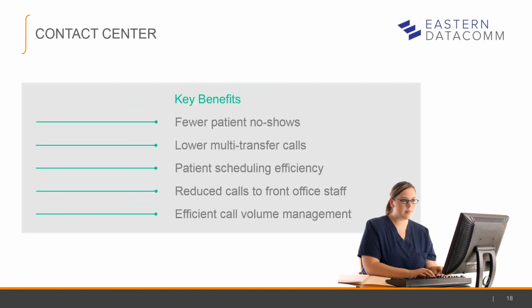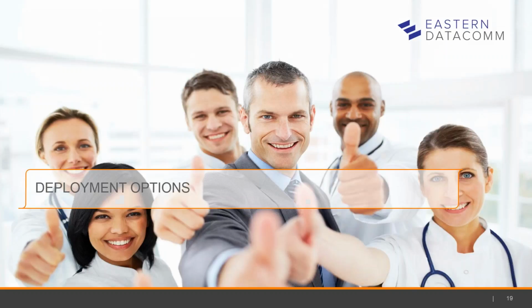And again, going over the key benefits here, hopefully you can see, from reviewing some of the features of Contact Center, how they play a very critical role within the overall UC solution within a physician practice. And again, the whole idea is just to improve productivity and lower costs. So we've talked about that. Let's go into now the deployment options of how you can actually deploy unified communications within your physician practice.